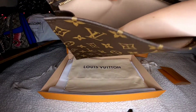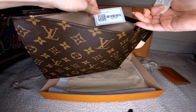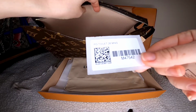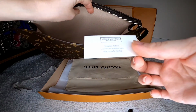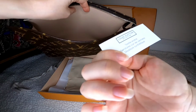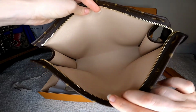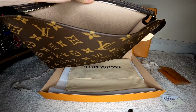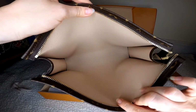Okay, so inside there is some paper. So the name of this one, pouch toiletry 26 monogram, it says here, and there is coated fabric, cowhide leather trim, man-made lining. Okay, little paper, and this is how it looks inside. It's just plain. So it says cowhide leather trim. But this one I guess is leather, or it's canvas as well. So basically it's just one big pocket.